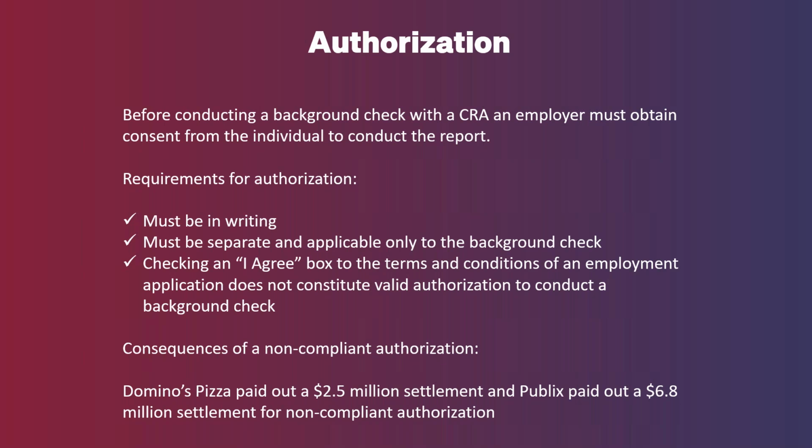So they were giving applicants a document where the applicant would check that they consent to the background check and they do not hold the employer liable in connection with the background check, and they should only authorize one thing on that page. Having them authorize and waive liability in the same sentence in the same document was not compliant. And again, this should not be a click-through where you have to click next to move forward in the onboarding process. Clicking next to move forward does not mean that the applicant consented.